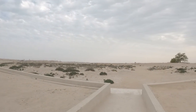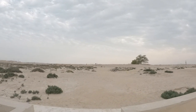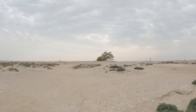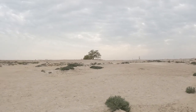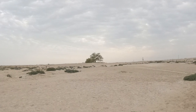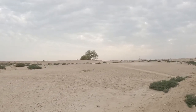I just had an encounter with a drone flying by. I don't know whose drone, but definitely impressive. When I say drone, not like a small drone, a big drone. I don't know if there was anything on it, but maybe it was just doing some aerial photography of the Tree of Life.